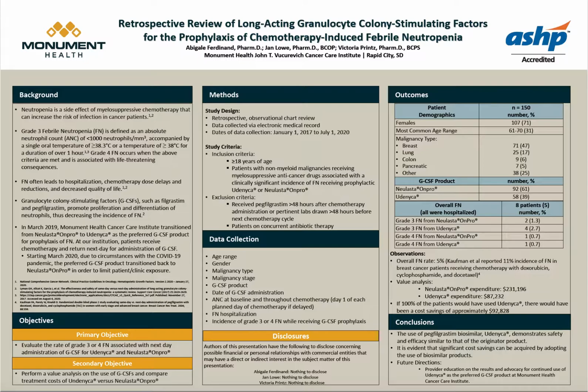When we look at the value analysis, the cost expenditure on Neulasta Onpro was $231,196. The cost expenditure with Udenyca was $87,232. If 100% of the patients would have used Udenyca, there would have been an estimated cost savings of approximately $92,828.